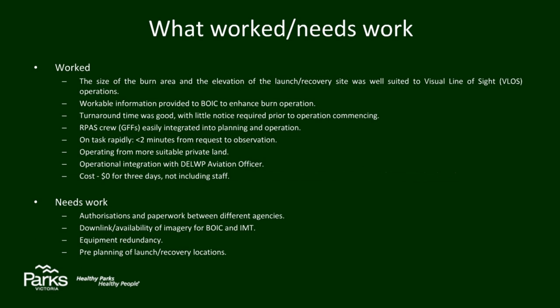His cost, $0 for 3 days. Cost for 3 days, not including staff, plant or equipment. The true cost of actually having an aircraft there for a day, the aircraft we're using and the cameras we're using, is around $3,000 to $4,000 as capital outlay. So you work that out over 4 years. Images on board, depending on what you've got, are another couple of $1,000 or so.